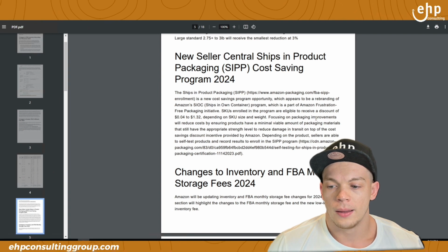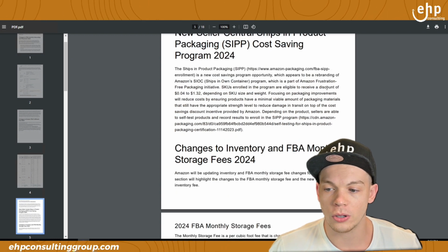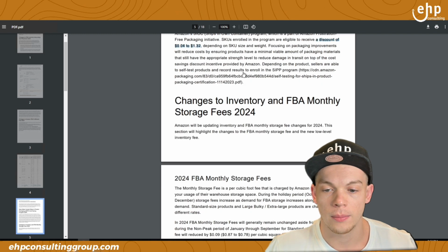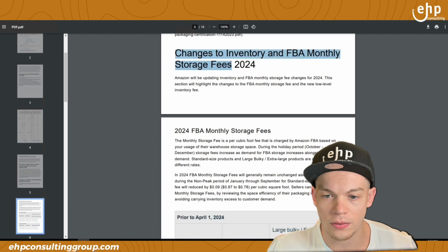So instead of it getting to Amazon and being put in Amazon's packaging, you'll ship it directly to Amazon, Amazon doesn't put their logo or anything on it, and they ship it directly to the customer. Buyers love the Amazon packaging. I always get happy when I see the Amazon tape and packaging. But it looks like you can receive a discount of 4 cents to $1.32 per item, which is a significant amount. I don't know how happy buyers will be, but I guess that's good for the seller.